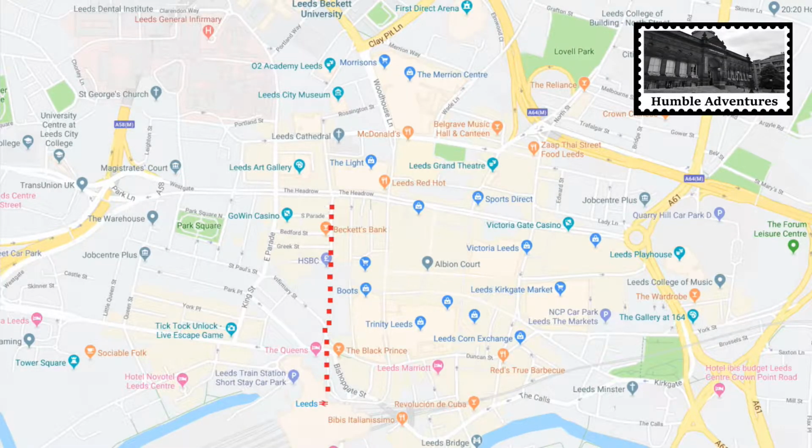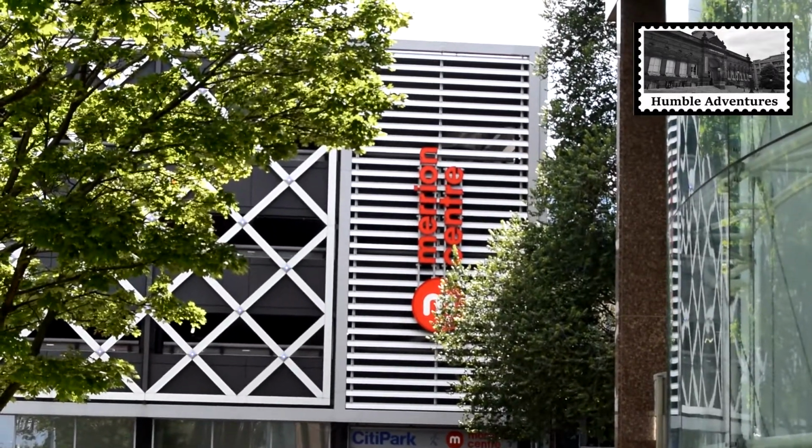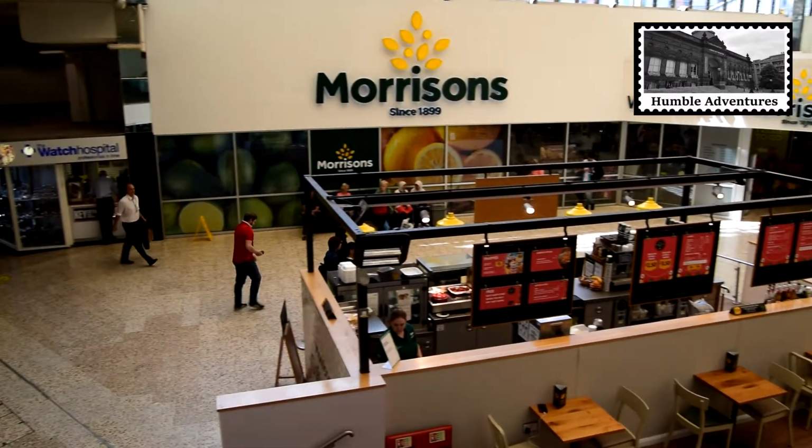Starting at Leeds train station, the first stint is the longest before reaching any shops. We're heading to the Marion Centre, one of the most well-known centres in the city and about a 10 to 15 minute walk from the station.